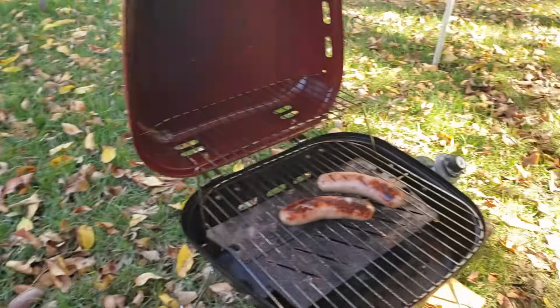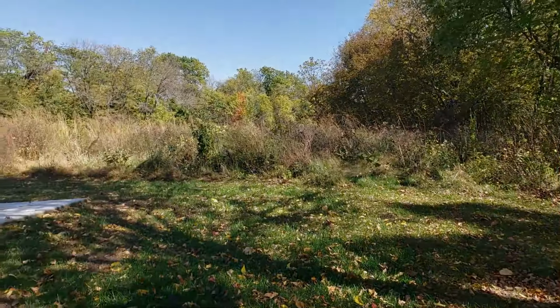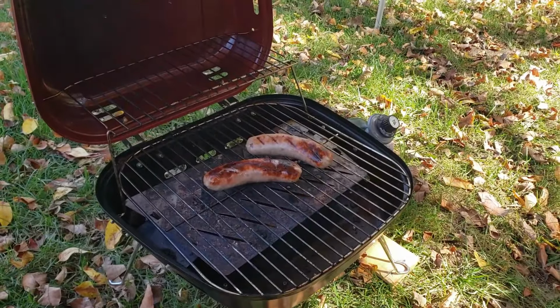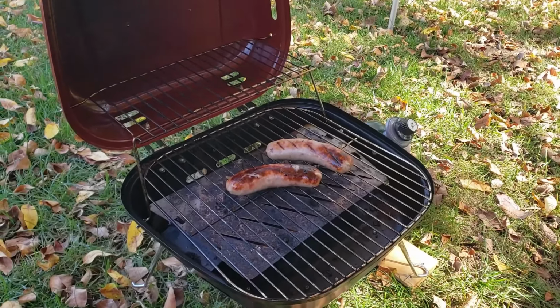Well, figured while I'm reading, I might as well make some lunch and just enjoy this. Just a couple brats. Quick Star makes really good brats, so I figured why not.